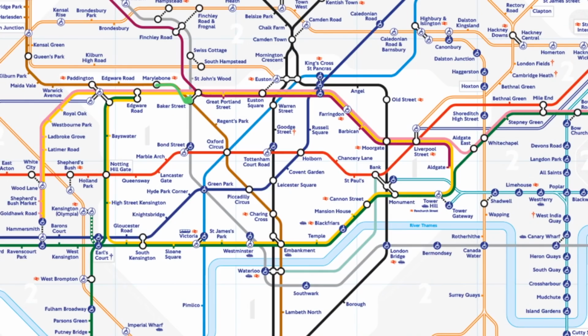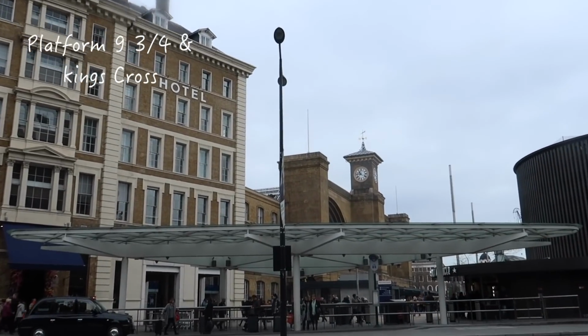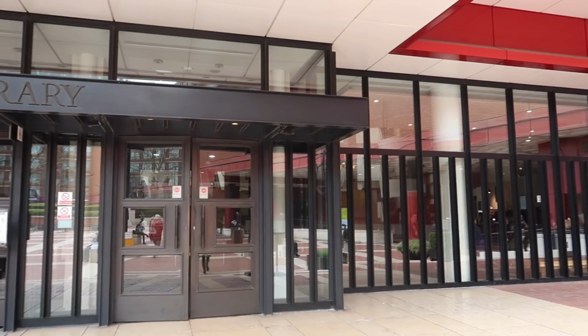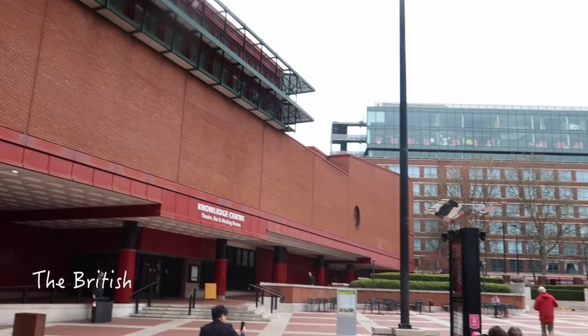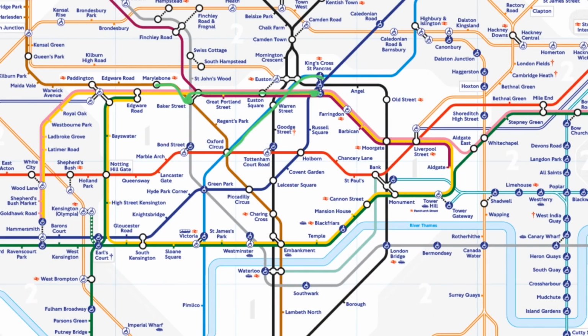So next we went up to King's Cross, and of course we saw platform 9 3/4 and also King's Cross Station. Then we went on to the British Library, and the rare books room there is just incredible. You have to go and see it if you're in London.